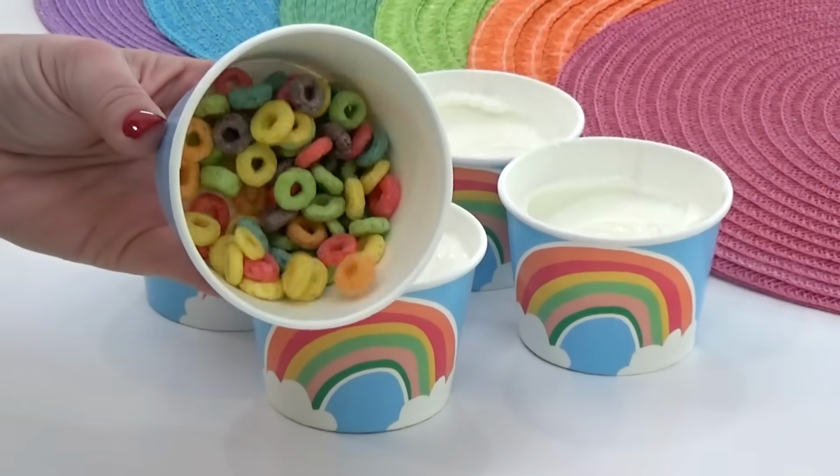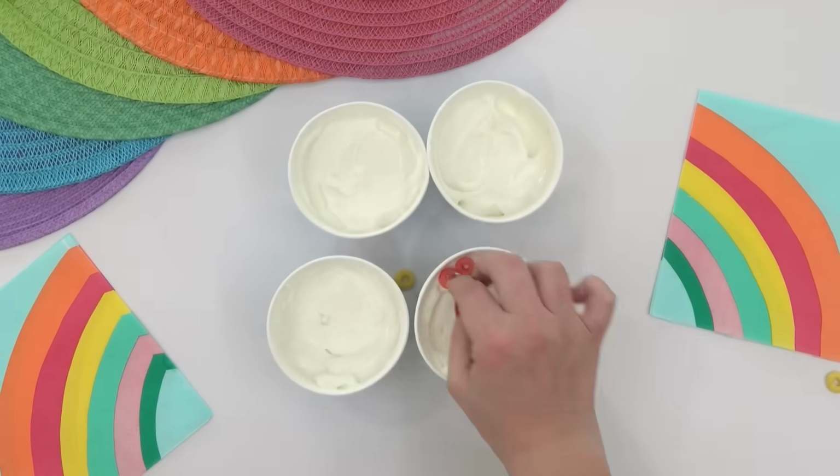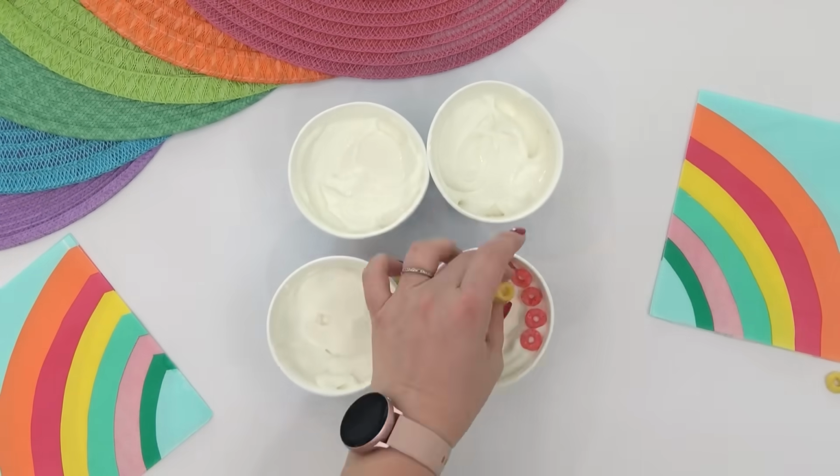And now, of course, comes the rainbow part. For this, I'm going to be using some Fruit Loop cereal, and I'm going to try my best to make a little rainbow design on the top.